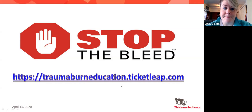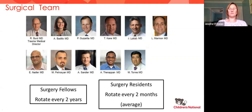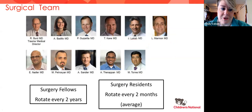So one of the things that you are now working in, so you are in a level one trauma hospital, and we have all different types of physicians in our hospital. When you're in the PICU, you're used to working with attendings and fellows and residents, and we have the same setup with our surgical team here at Children's. So we have our attending physicians.